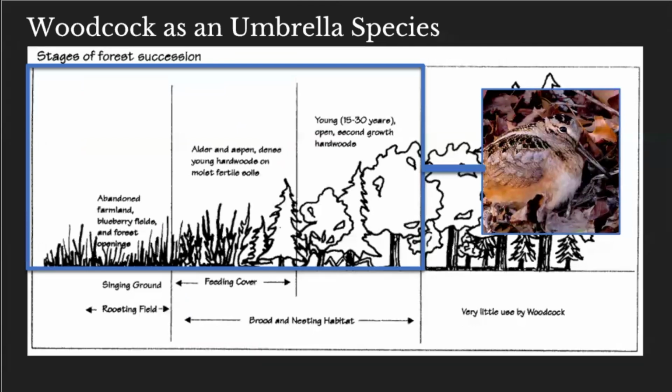And just briefly about American woodcock as an umbrella species, they spend time in different aspects of early successional forests. So they have their singing grounds, which are abandoned farmland and roosting fields during the fall migration. They also have feeding cover, which goes into the young stands of shrub and also into some forest that's about 15 to 30 years old. And mature forest is very little used by American woodcock.